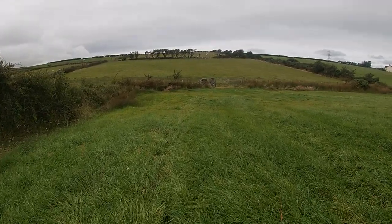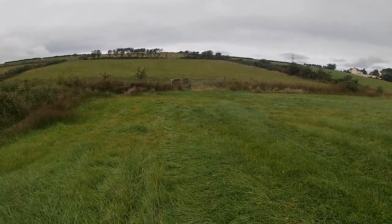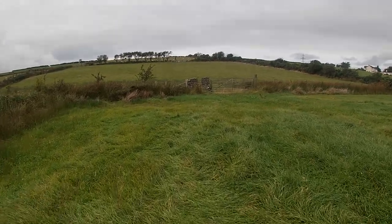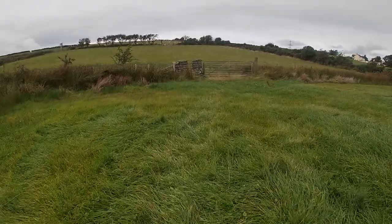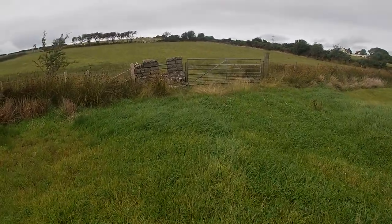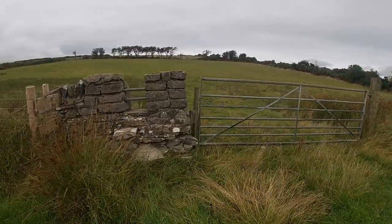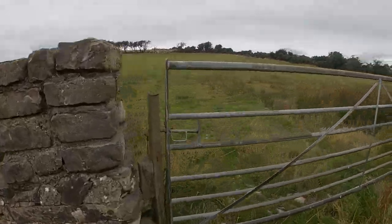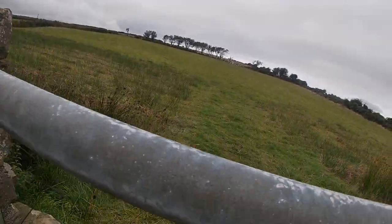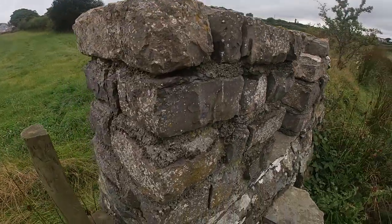And then across the other side of that valley, there's another hill with a burial chamber. But we've had a drive past on the road, and there is actually a farm complex on the summit of that hill, so I don't think there'll be anything to see really, because it's all farm buildings. I think we'll take the easy option and go through the gate. Some of these stiles are a bit difficult.